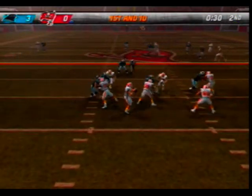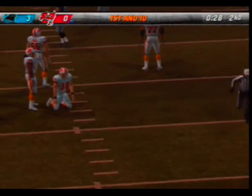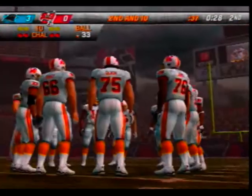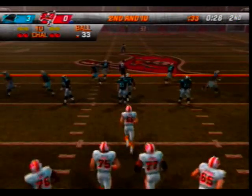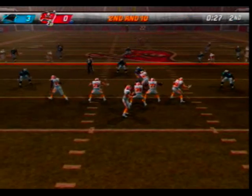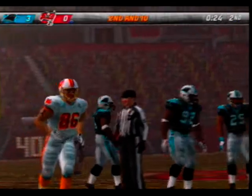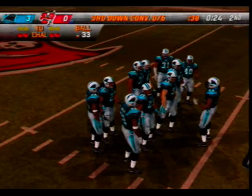Pass play here on first down. Stepping up, gets rid of it. It's broken up. Ward was the intended receiver on that play. Number 99 with the coverage. Second and 10. Ball on the 33-yard line. The Panthers come out with three down linemen and seven defensive backs. With the throw, and he lets it slip out of his grasp. He can catch just about anything that the quarterback throws in his direction, but he couldn't find a way to quiet that one down and bring it in for a catch.